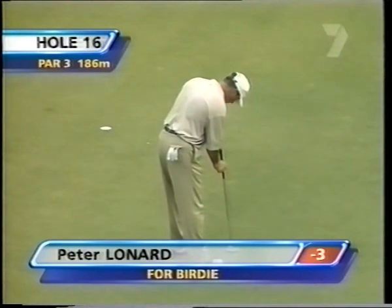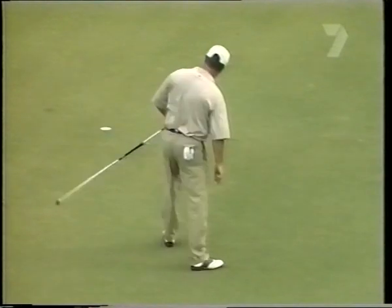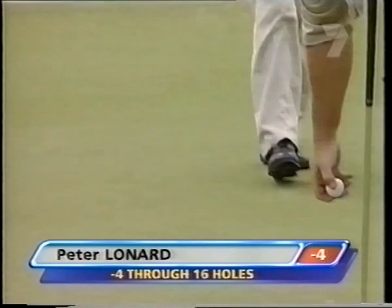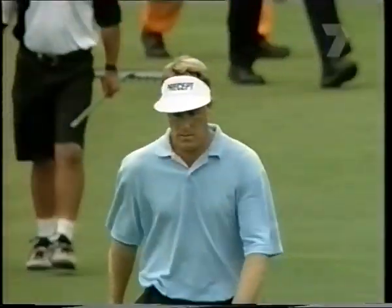Peter Lonard, birdie opportunity here at 16. This is to go 4-under. He's hoping for a big finish. He had a big start today with birdies on the first three holes, but then his round stalled. Maybe he could kick-start it at the end.